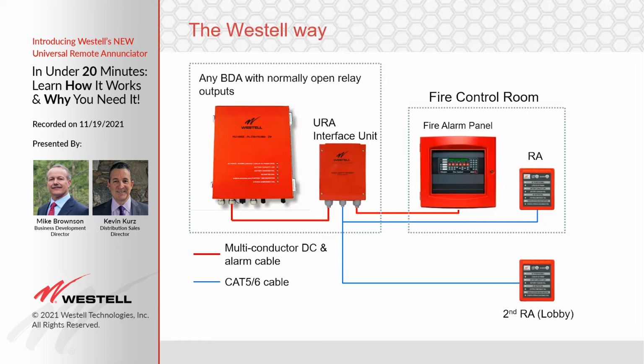More and more, both for a clean installation and, in the fire world, they like to see stuff in conduit. Having a protected installation is important. So we provide the conduit fittings, all three of them. We have a 3/4 inch conduit fitting there on the left. That's where the alarms come in from the BDA.